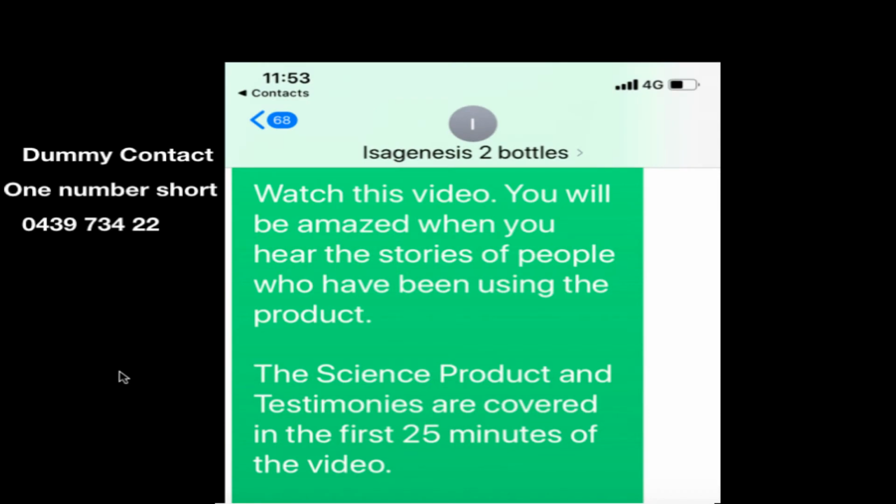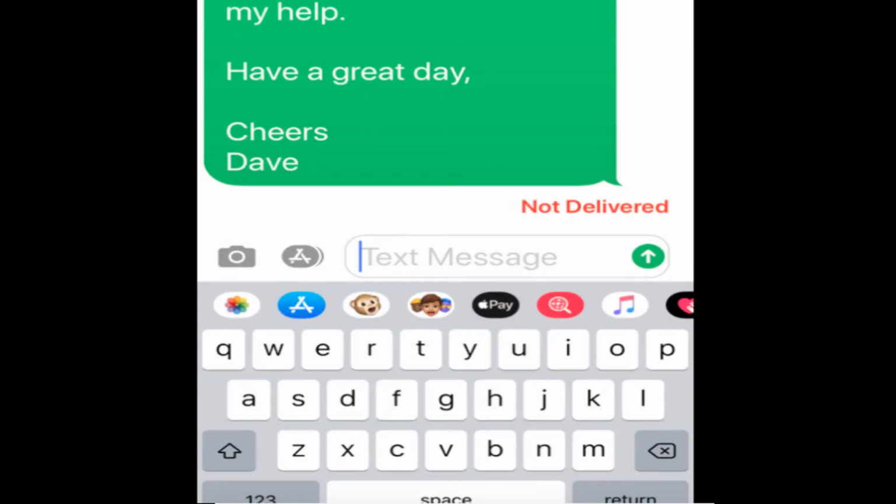So what you do is you set up a dummy contact in your phone and you have one number short. As I said, mine is called Isagenesis 2 bottles, a dummy contact in my phone. And you have one number short in the contact because if you have the whole number, you could possibly send this to somebody. So you have one number short, like here. Then we send the message to that dummy contact, and it's not delivered because there's one number short, but that stays in your phone. And therefore, every time we go to send out the shopping cart with the video people can watch, you just copy and paste it and send it as a text message or email or messenger.